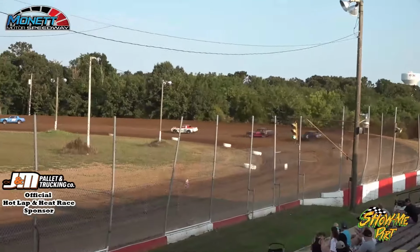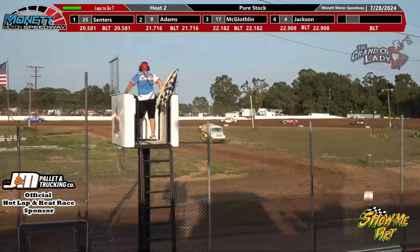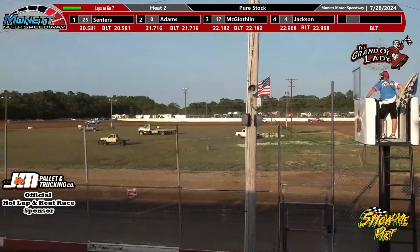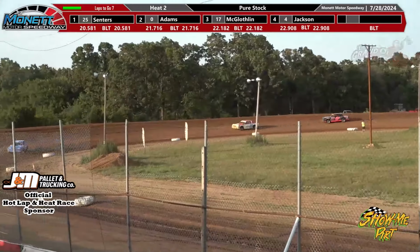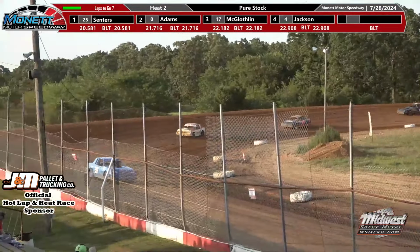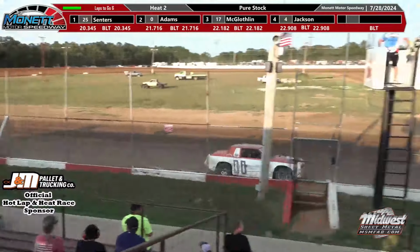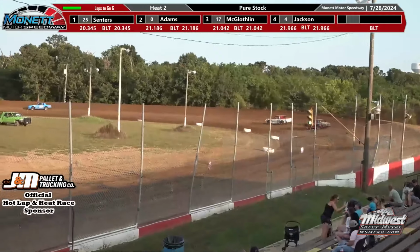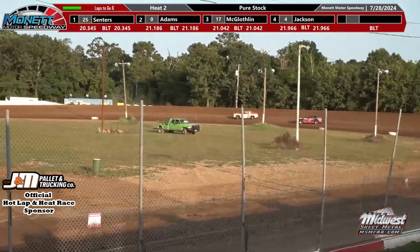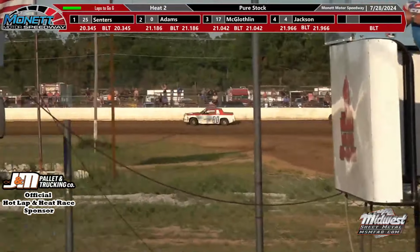Dale Sinners out front of this thing. 00, James Adams in that second spot. Landon McLaughlin starting to reel in that 00 as they make their way down the backstretch. Dale Sinners leading a lap at number 2. There's 6 to go, running a 20.345. James Adams is running a 21.186 that last time by.